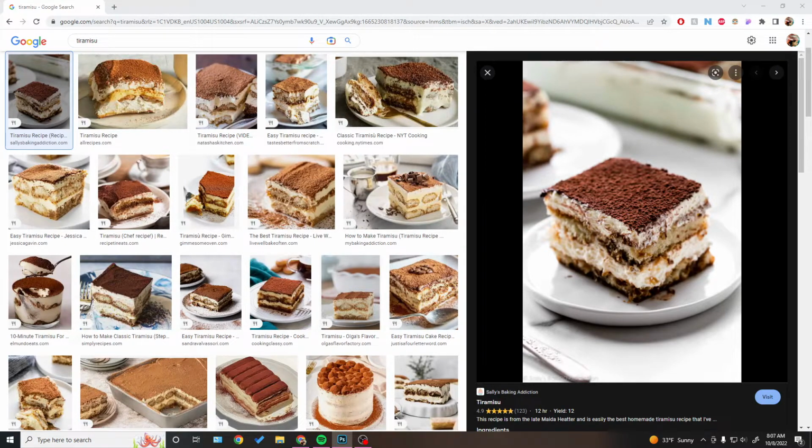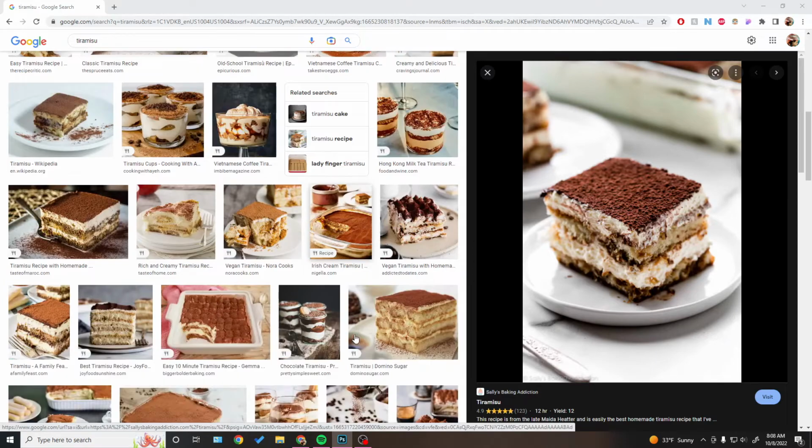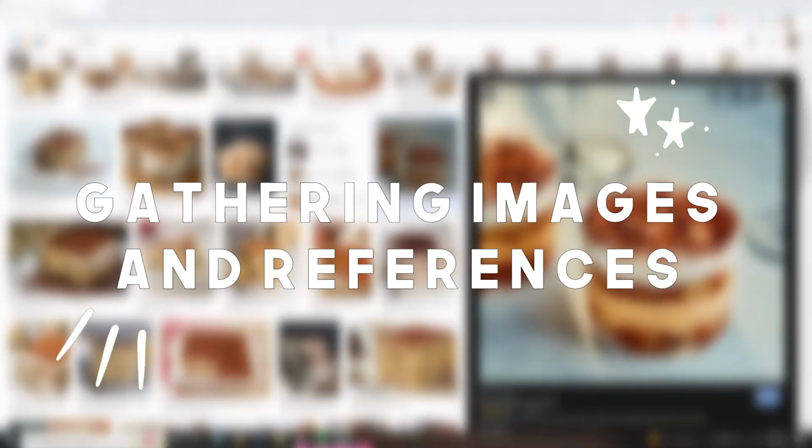I had this idea to turn my favorite dessert into a character, and so this is me designing a character after tiramisu. I almost said it the wrong way again.